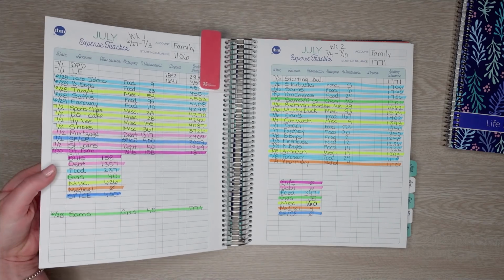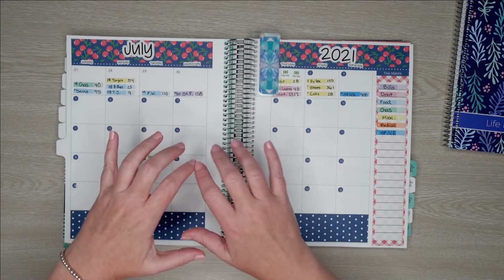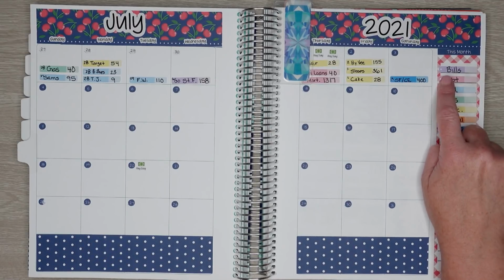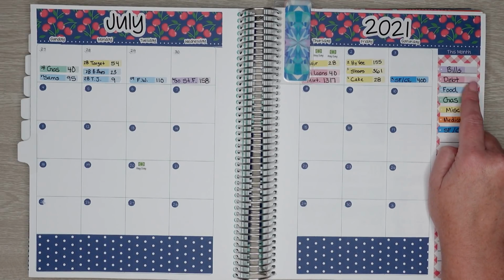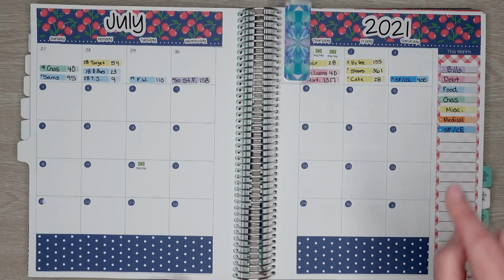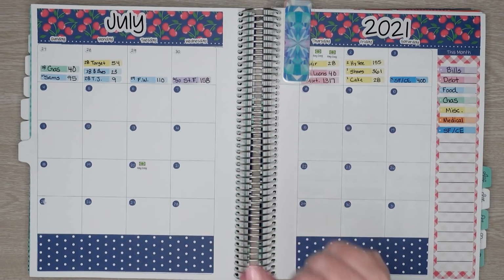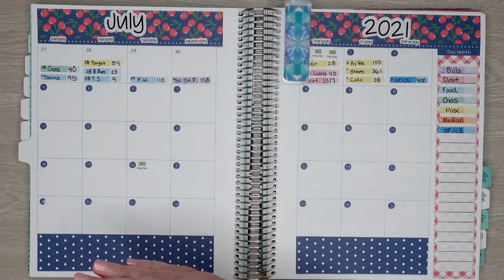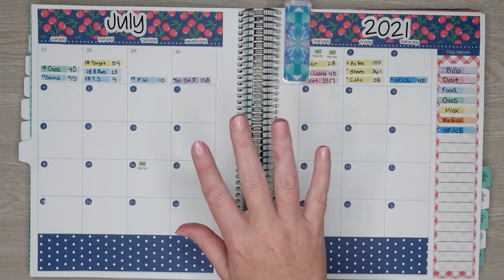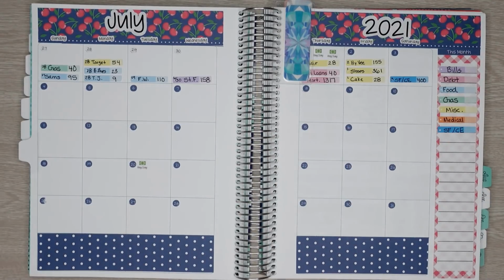Okay, so let's go to the monthly spread, and let's add each expense down so you can see exactly what happened. Okay, so I didn't pay any bills. I didn't pay any debt. So the first category we're going to look at is food. In order to make my life easier, I'm just using the dates that it came out of the bank. So it's not necessarily the date that we purchased the item, but the date it came out of the bank. It's just going to make things a lot easier for me as I put things down.